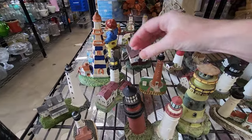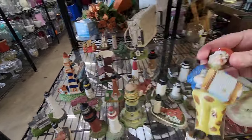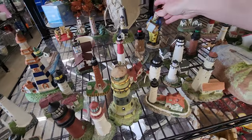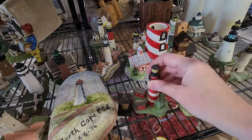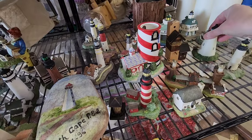Here is the first end cap that I see when I walk into the hard goods section, and it is covered with lighthouses and one clown figurine. The lighthouses were not of high quality, but they were super neat. It would be fun if you were going to have a party. You could have a nautical theme party, and these could be place settings. You could get them cheap enough.